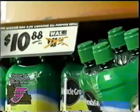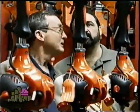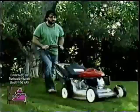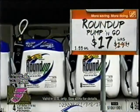We've lowered the price of looking beautiful. We've lowered the price of eating out more often. We've lowered the price of more color. We've lowered over 1,000 prices on the leading brands you use and buy the most, so you can do more with your budget and your spring. More saving, more doing. That's the power of the Home Depot. Get the Roundup Weed and Grass Killer Pump and Go at a new lower price of $17.